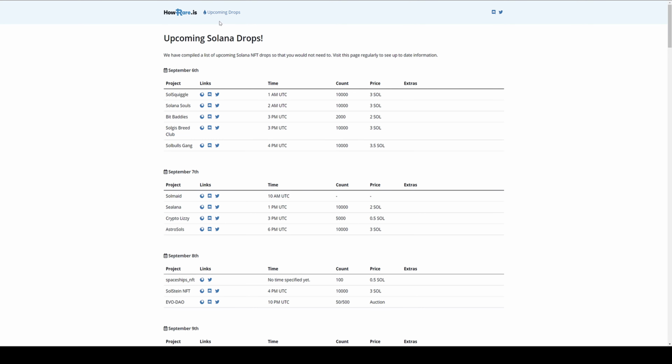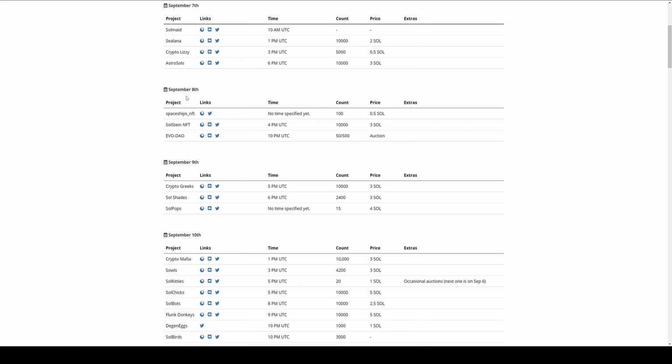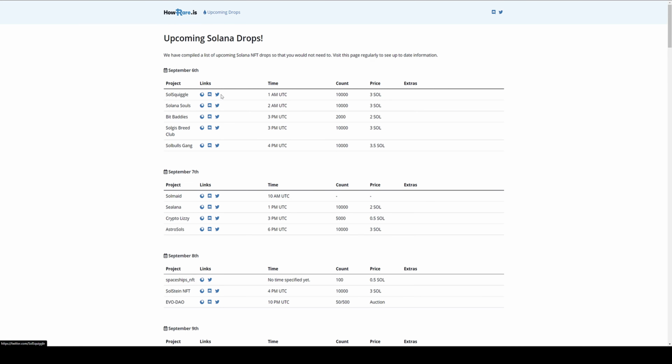They have a site called How Rare Is that shows the upcoming drops. I like to go through here and look at the Twitter accounts first and then the Discords to see what their social footprint is. I love to see a social footprint with 10K on their Twitter and a lot of activity in their Discord. I will go for lower numbers, but you want something that can support an almost instantaneous sellout of the minting. And there's other things to look for, like unique art. I'm not going to get into the technicals of it because it's not an NFT video, but those are just some of the things that I look for.